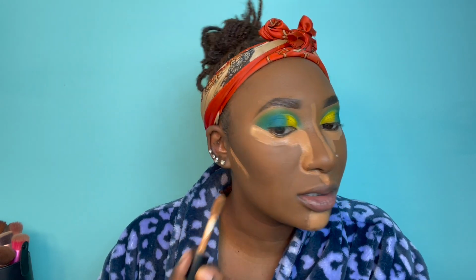Is it me or in the summertime, do you like to over bronze? I love bronzer. I just found out about bronzer not too long ago, and I'm obsessed. In the summertime, that's when you're supposed to be bronzy and glowy. Sometimes I OD with my bronzer, but guess what? I do not care. And I'm missing my small beauty blenders. I don't know where they are.